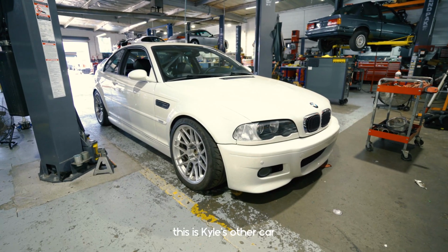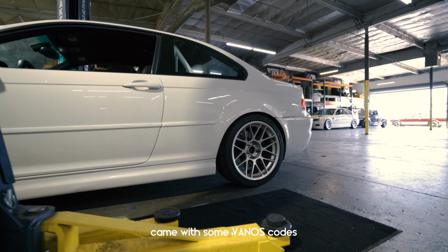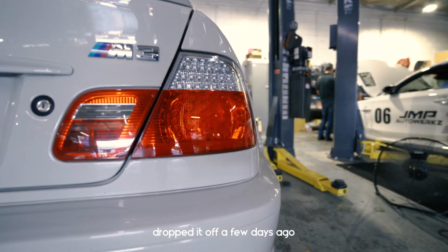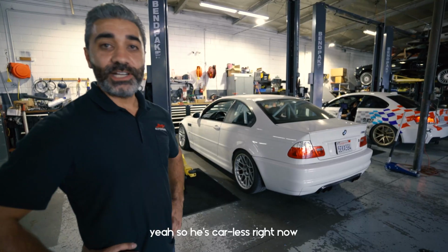This is Kyle's other car. Came with some vinyls codes. Also we're trying to troubleshoot that, figure out what's going on. He dropped it off a few days ago. Yeah, so he's carless right now.